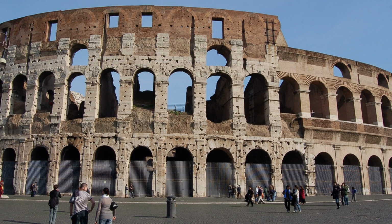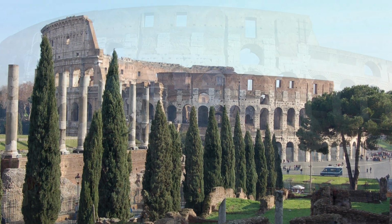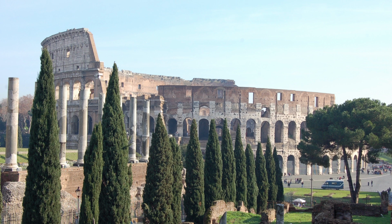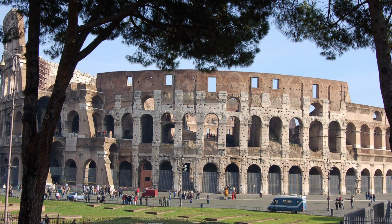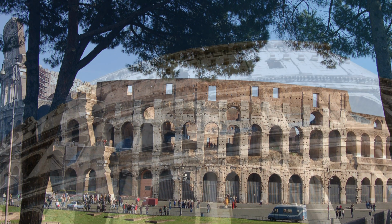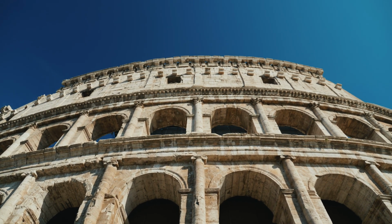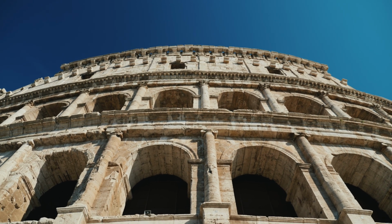The Colosseum was begun under the Roman Emperor Vespasian between 70 and 72 AD. It was completed and dedicated in 80 AD by Titus, Vespasian's son and successor. In typical Roman form, the arena was paid for with the plunder from Titus's sacking of Jerusalem in AD 70, and it was built by enslaved Jews from Judea.